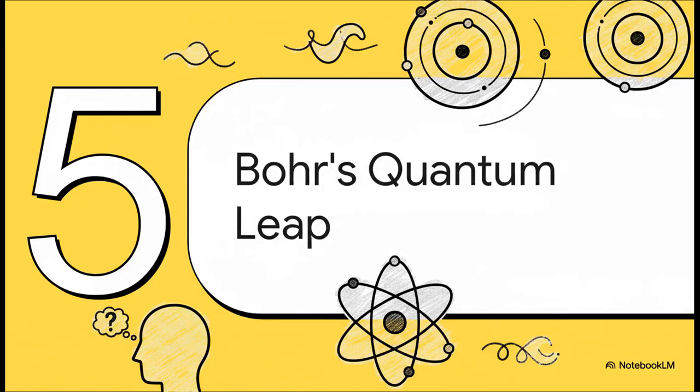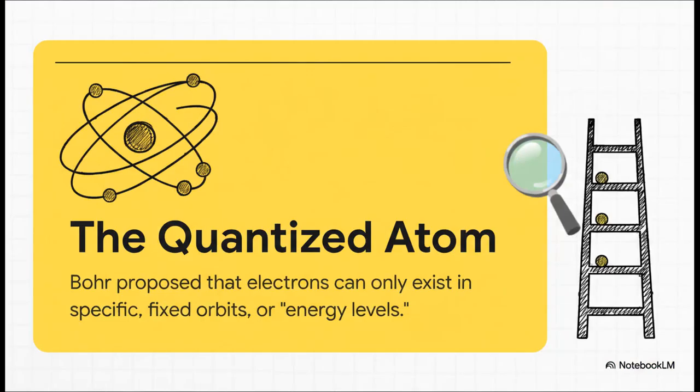So who saved the atom from this theoretical death spiral? Well, enter a Danish physicist named Niels Bohr. He came along and proposed a radical, almost crazy idea. What if the normal classical rules of physics just break down at the atomic scale? Bohr took a brand new idea from this strange new field called quantum mechanics.